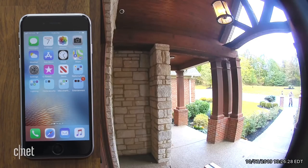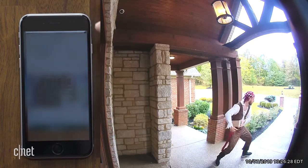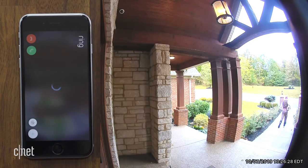Now notice with Ring, the recorded clip is nearly identical. I catch the whole act and get a clear view of the pirate's face, but the alert on the left is delivered much later. If I want to take action myself, I don't get as much chance.